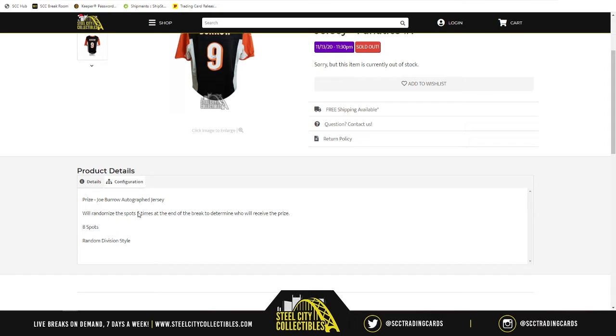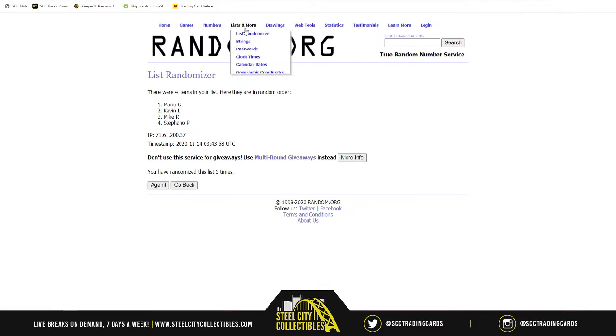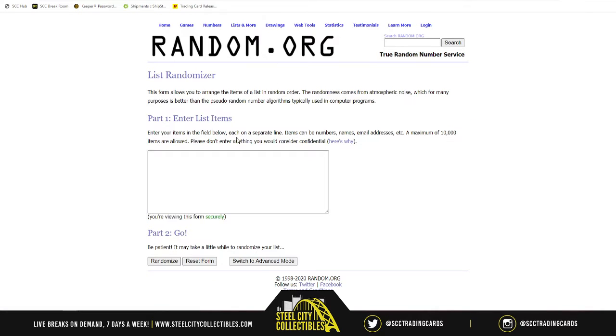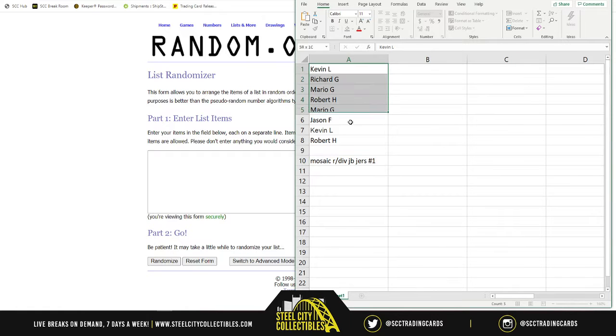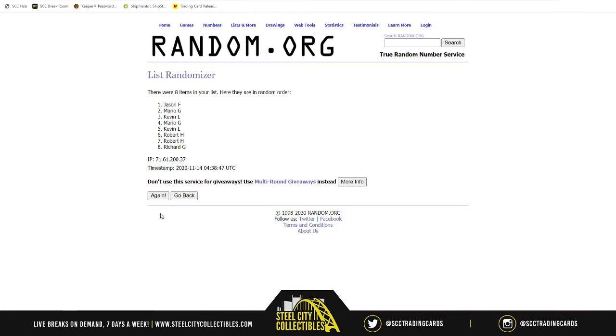And then as I said, after we go through that, we randomize the spots again another five times to determine who's going to receive this Joe Burrow jersey. So with that being said, we've got to randomize the names first before we get to opening up the box of Mosaic. So we'll go over here, take our names. Eight names, five times. There you go. For those of you who keep track at home.